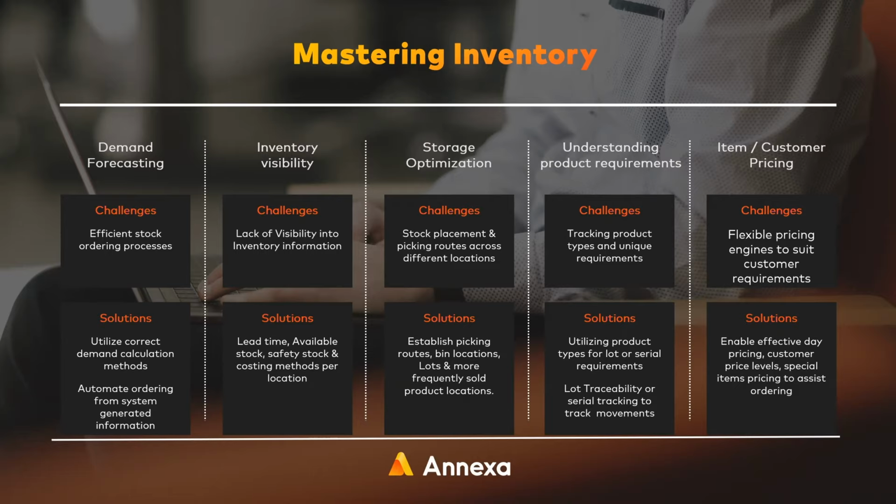So again, this comes into the picking and the receiving piece, but also looking at bin locations and picking routes and lots and what products are being sold more frequently to basically placing them in the warehouse in the correct locations. We've then got understanding the requirements of our products. So this could come down to tracking different product types and the unique requirements of those. So things like lot traceability and serial tracking. So when it leaves our organisation, or while it's within the doors of our organisation, how do we track where that's been? Where is it up to in its cycle?